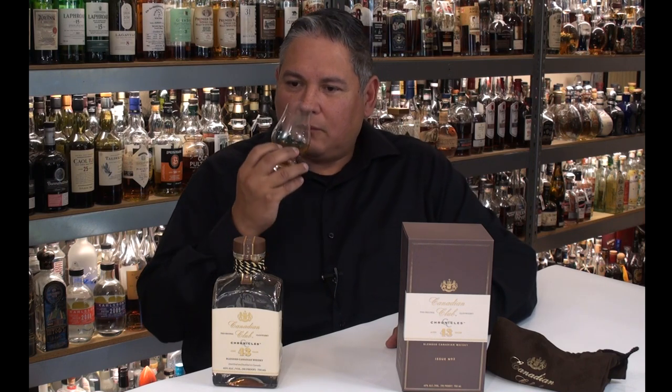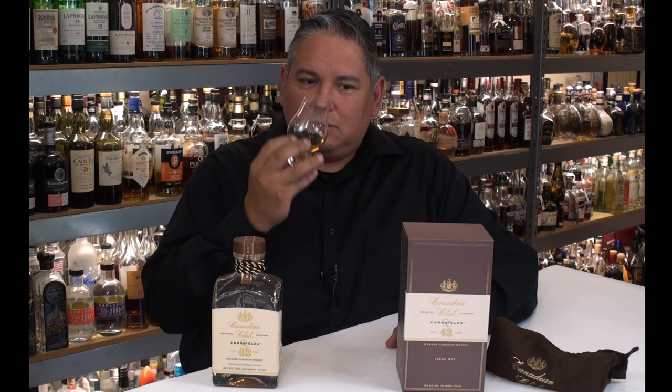There's some straw going on the nose as well. Dried straw. But the corn sweetness is coming through, which is vanilla and caramel. All right, let's go ahead and give it a taste. 90 proof, look at those legs, very slow dripping.